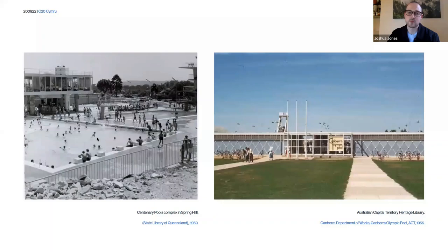Yet, whilst these pools had a history of segregation and racism, some were also commended for their architectural contribution to modernism. The Canberra Olympic Pool won the Sulman Award of the Royal Australian Institute of Architects for its outstanding architectural merit, with its long horizontal elevations, flat roofs, curved projecting skylights, balustrades, and flagpoles. But its architecture was characteristic of the post-war international style.